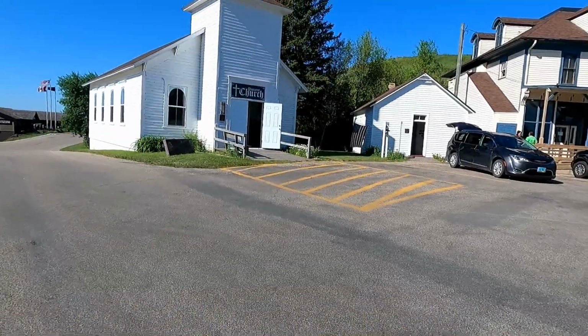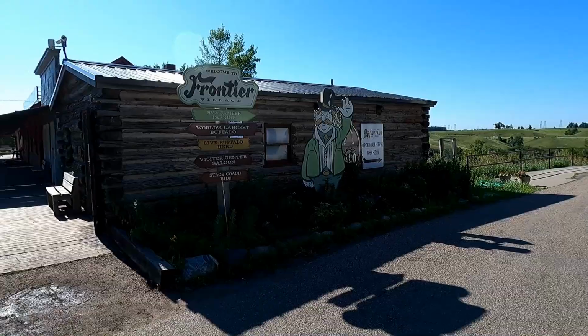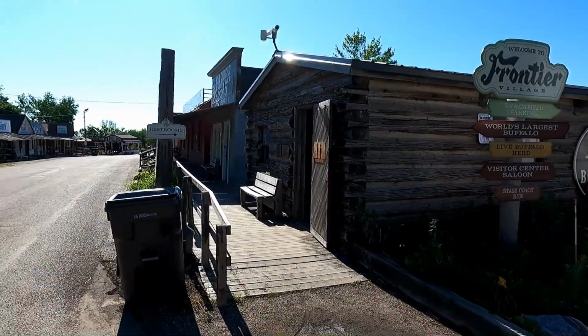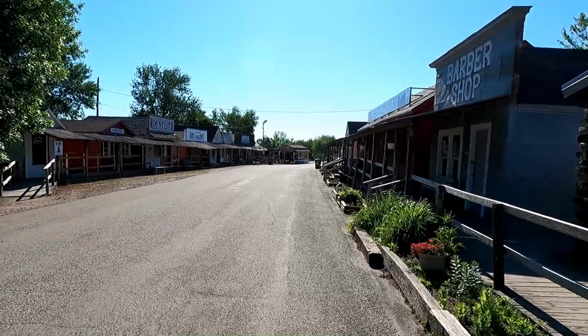Well, it's a bright sunny day in Fargo, North Dakota. It's July 3rd, 2024, and we're in the hunt for the biggest bison. Let's go find it. Well, we made it to Jamestown, North Dakota, and there's a frontier village here. Let's take a walk through the town and see what they got to offer.